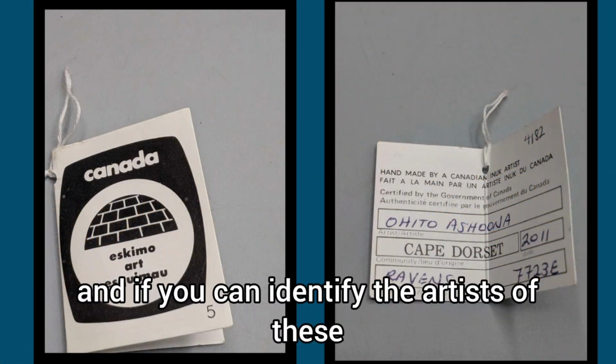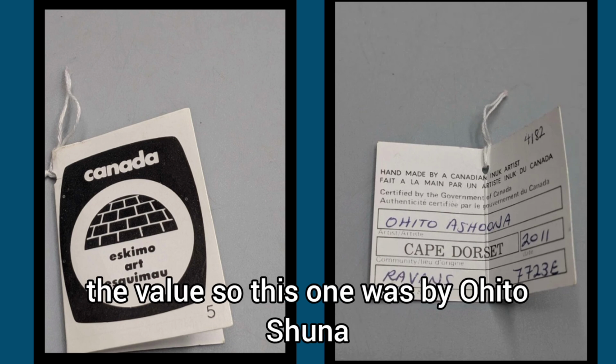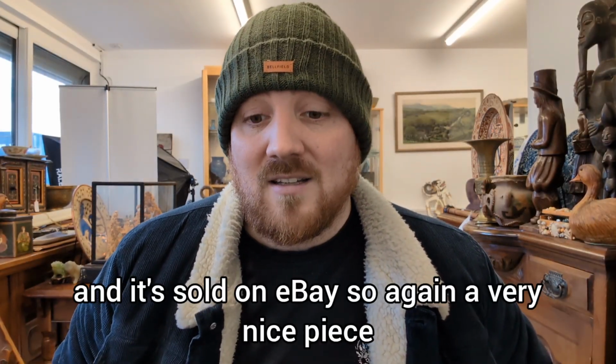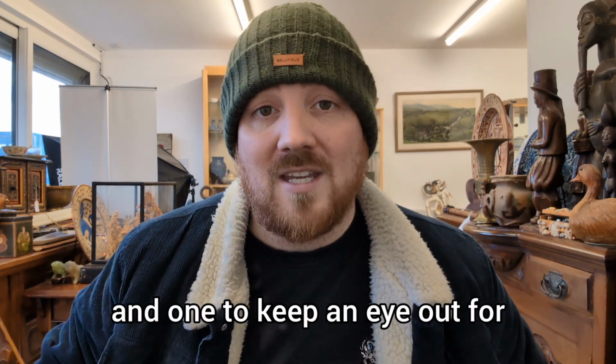And if you can identify the artists of these pieces, you can significantly increase the value. So this one was by Ohito Shuna, who, if you have a look online, you'll see that they achieve very good prices for their works, and it's sold on eBay. So again, a very nice piece and one to keep an eye out for.